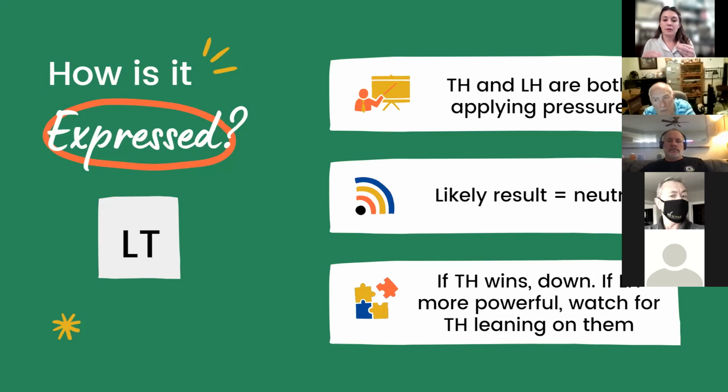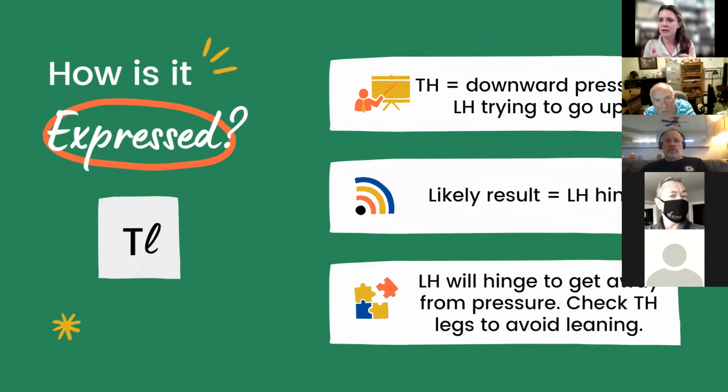So if you do have a situation, actually, let's go ahead and move on. I skipped ahead in my notes. All right, so here we have a situation where the tight head is exerting that downward pressure. The loose head is standing up a little bit.